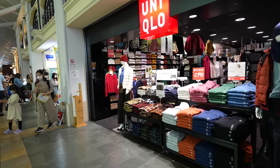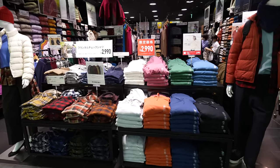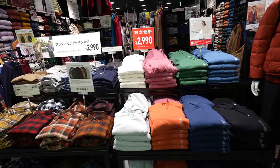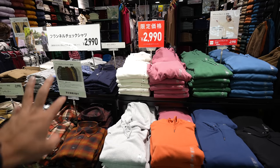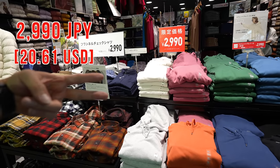Speaking of Chubu area, recently it gets really cold. There's a Uniqlo in the airport. Because Japanese yen is pretty cheap right now, you can buy it with a really cheap price. Yep, those 3,000 Japanese yen stuff, you can buy it with almost 20 US dollars. That's a good deal.